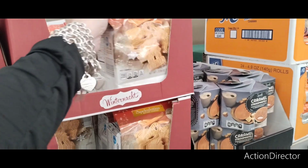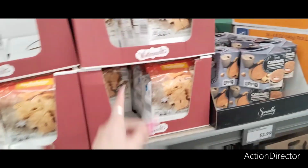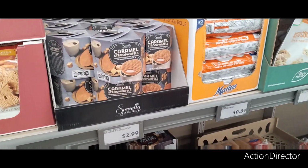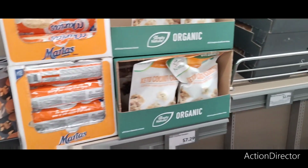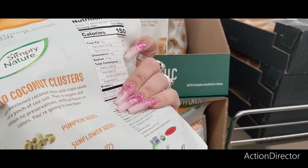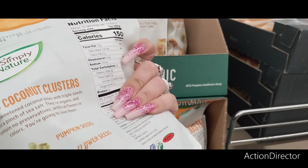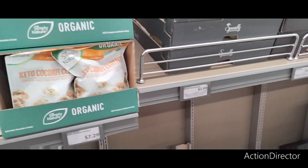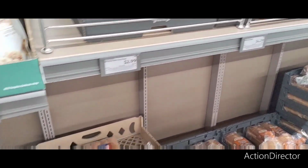These are from Christmas, no? I don't know how much they are. Caramel Stroop Waffles, $2.99. Keto Coconut Clusters, these are actually really good. They're high in calories, though. Yeah, there's 10 servings in here, times 150. Good, though. All right, let's see.